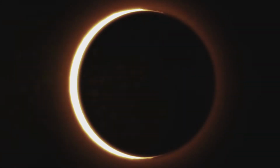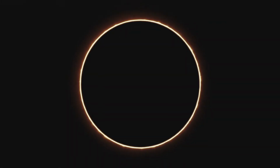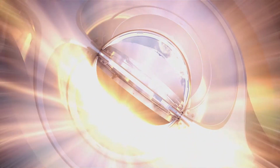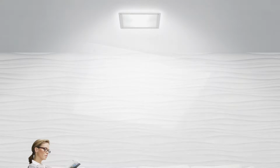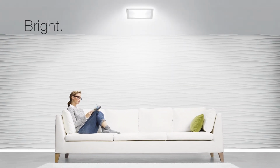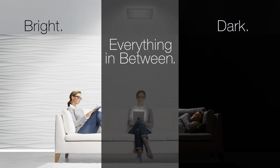In all the world, few things have the power to dim the sun's light. Ironically, the power of the sun can now be used to control the power of the sun with Solatube's new solar-powered daylight dimmer. In a daylighting system that's known to bring bright, beautiful sunlight inside, having total control over the level of that light is now easier than ever.